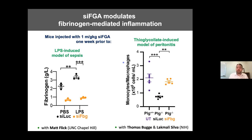And this other model of fibrinogen-mediated inflammation is a bit interesting. Here we inject a chemical, thioglycolate, into the peritoneum and it induces an inflammatory state. During that inflammatory state, monocytes and macrophages home to that area to try to heal that damage. But there's a mouse model that is missing a protein, plasminogen, and there the cells don't migrate anymore. What happens with siRNA fibrinogen is that it relieves this issue and allows the cells to migrate again.